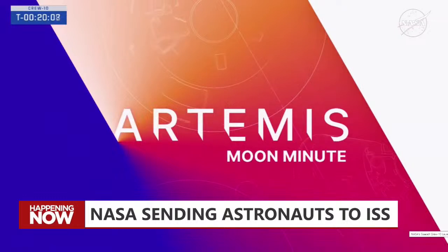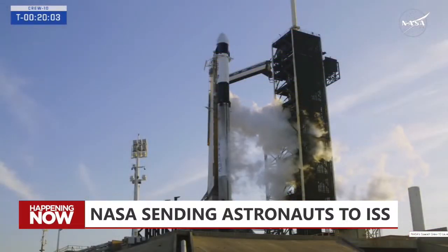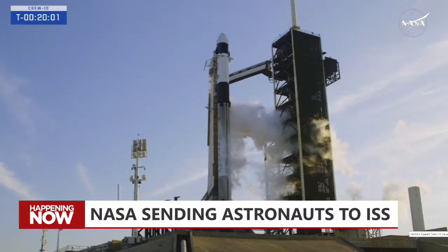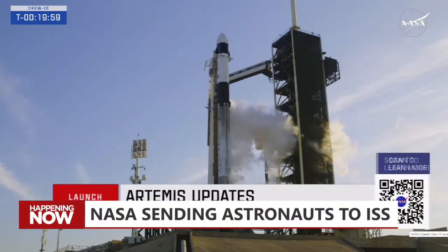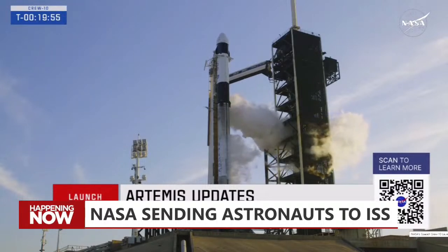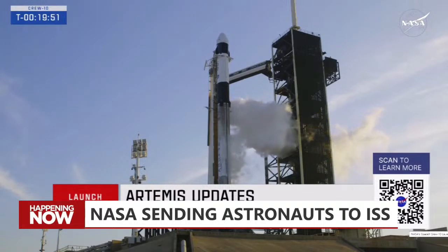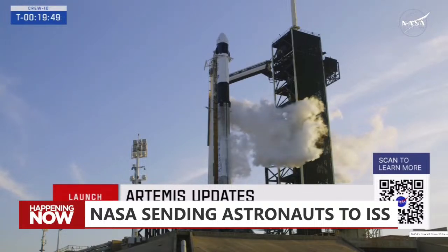And that's your Artemis Moon Minute. For more Artemis updates, scan the QR code on your screen right now, or visit nasa.gov/Artemis-Roman numeral II.